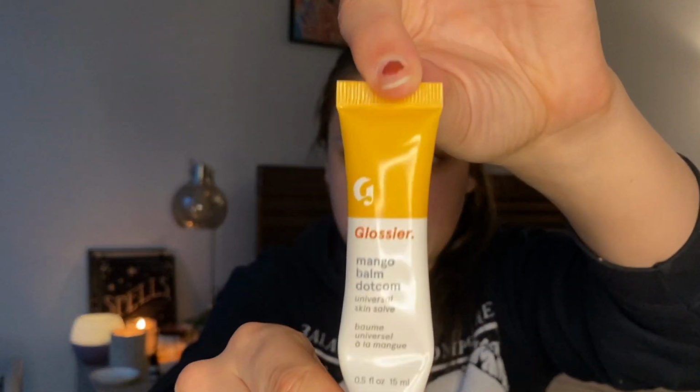I like to give my skin a couple of minutes to just rest, and during this time I will put on a lip balm. I'm going to use the Glossier Balm Dotcom, and I have the mango scent today. But my skin needs to just sit for a minute before I put makeup on. So this is a good time to do my brows personally.